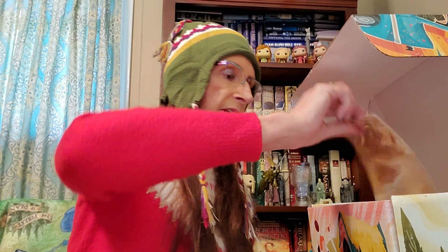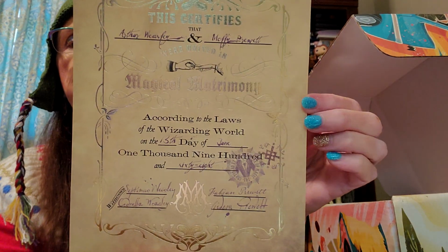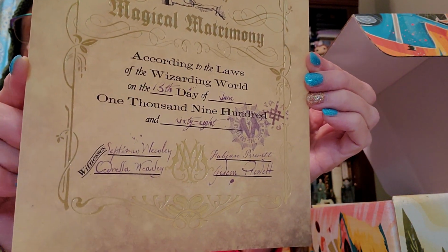I showed that in my last video of a LitJoy unboxing. And now we're finally down to the very last item. This is also an item that LitJoy gave spoilers on and that everyone is very excited to finally get to see. And this is Molly and Arthur's wedding certificate, a replica of their wedding certificate.